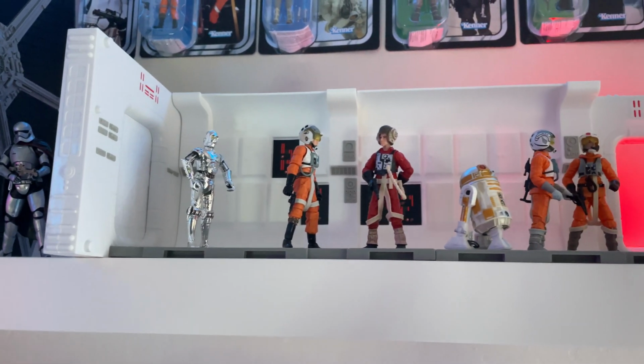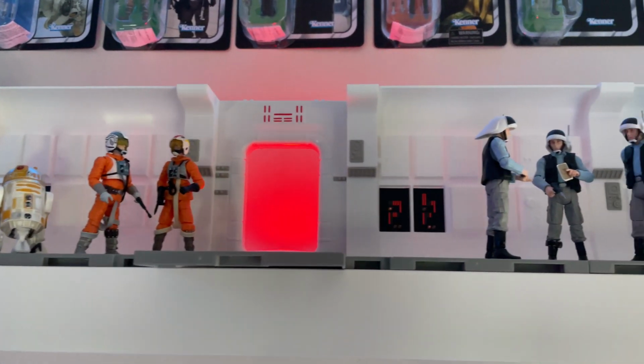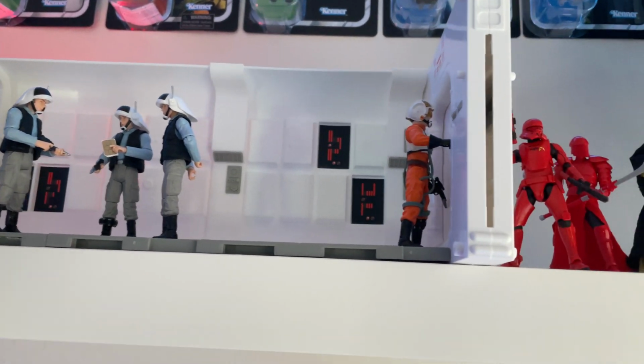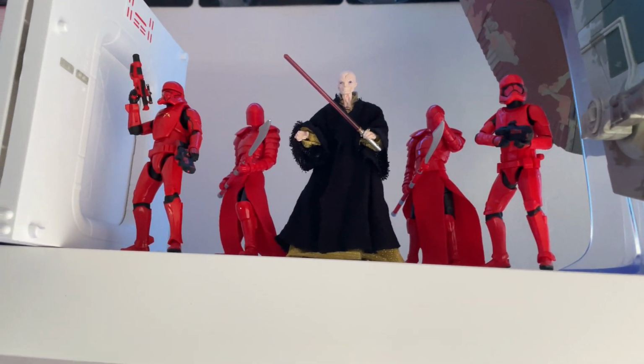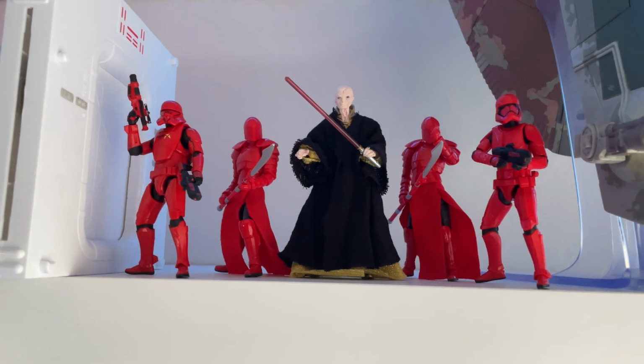Moving on, we have the Tantive 4 playset. Got some random rebels in there, some rebel troopers and pilots. And over here we have some Sith troopers and guards. I like the Sith troopers more. I think the red color makes them look a bit more intimidating.